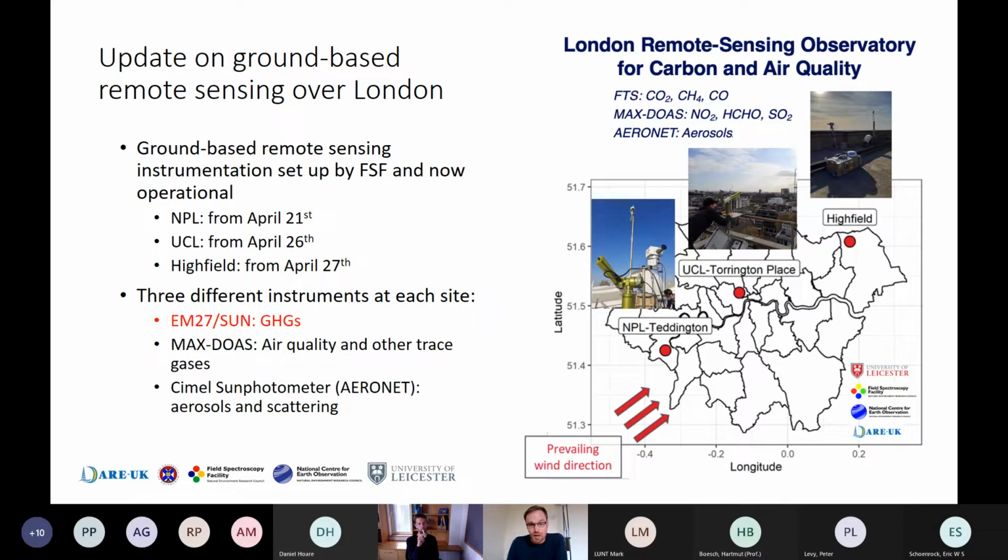So you've got a location in the southwest at NPL, which is National Physical Laboratory. Then in central London at UCL on top of their engineering building, and then in the northeast as well on top of a residential tower called Highfield Tower, which is in Romford.